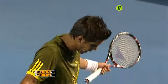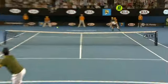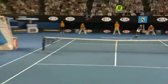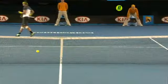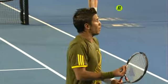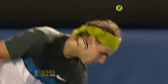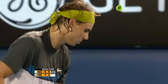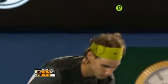Just upping the tempo at the moment. Just getting ahead of him in the rallies. Verdasco will do well to live with this. Just an increase of intensity from Nadal. First time as well you've seen Verdasco really gesticulate towards his corner. Just voice some uncertainty, some disapproval maybe.